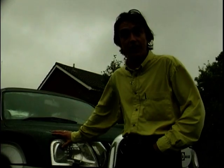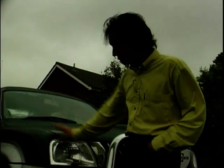At the end of the day, the 4Life is very much a lifestyle image car. So it's a lifestyle decision. If it fits in with what you do, go for it.